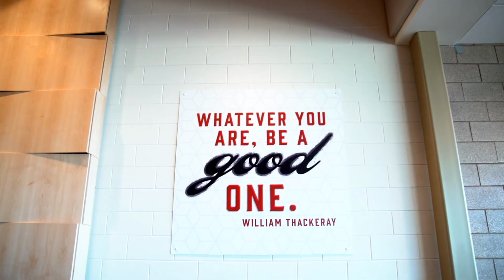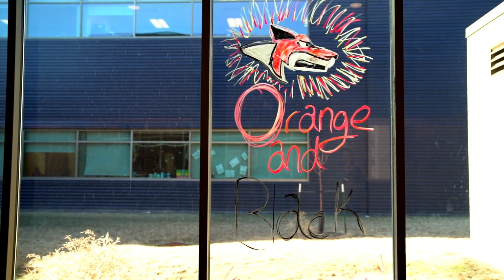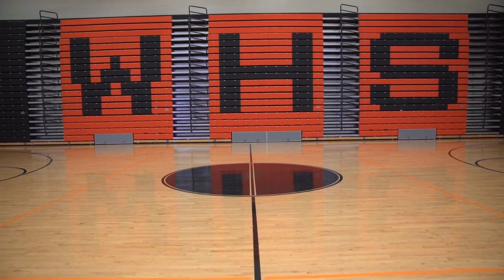I just give nothing but gratitude to Meteor for making the dreams of the architects and what they had envisioned and my vision actually a reality. Williston, the town has changed. It used to be a place where everybody would leave and not want to come back. And now we see that the young families and the people that graduate from high school here stay here and have kids and continue giving back.